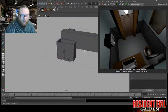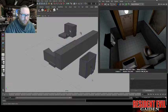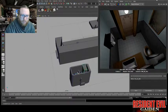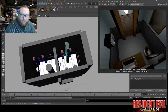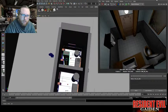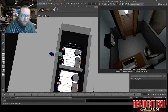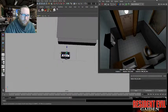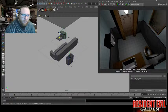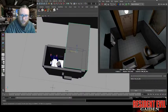Just need to do those door beams now as well. So let me just grab that one there. Notice the height, I don't need to adjust the height. The height's fine. It's just these ones I need to adjust. Okay. Grab me another one, drag that in, same procedure.